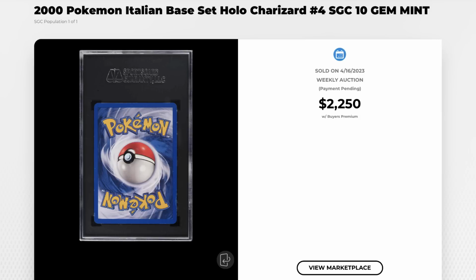I'm sure it is a very low pop card because it is an unlimited Charizard with a different language, but I just cannot believe SGC graded this a 10. Just look at it. It looks absolutely awful. Let me know what you think.